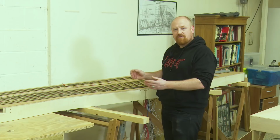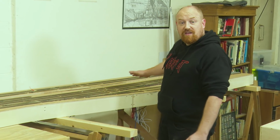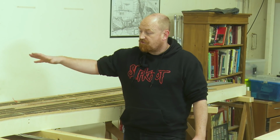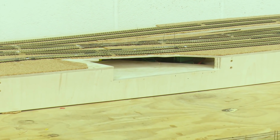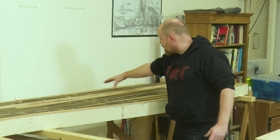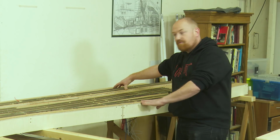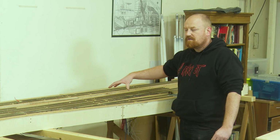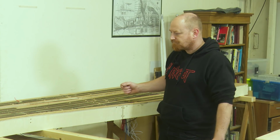So I'd like to show you some of the things we go through and why we do things the way we do. So as you can see, we've put a lot of cork down, all the track is pinned down and the main structure is built. We've got the canal down at that end and we've got a raised section for the main platforms at the back of the layout here. Just little features. When you're looking in from the front, the station is slightly higher than the yard, gives a feeling of terrain, makes things look a little less flat.